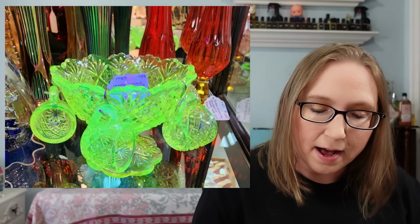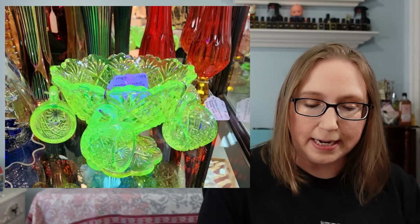We sold a girly witch candle. This was a recent win at an auction, and that sold for $29. That one was a nice one. It was big too. Let's see. Oh, this was another really nice sale.